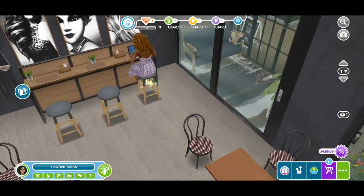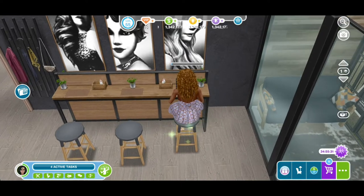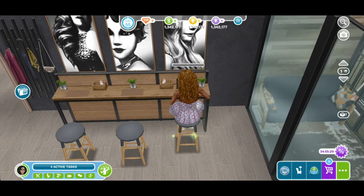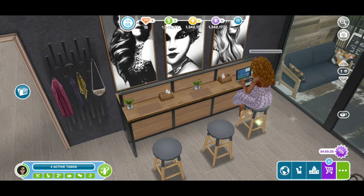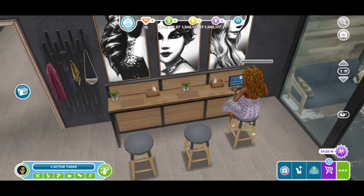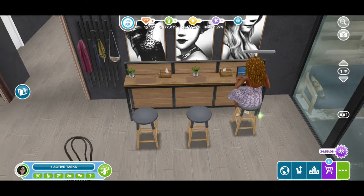So we are met with this beautiful counter here that, again, you can work at, so you can have three sims here. Now this table actually seats, I think, six sims, but because I have it placed against the wall, you can only seat three sims, but that's fine. I mean, three sims is plenty, so you can work there. As you can see, my sim is hard at work.